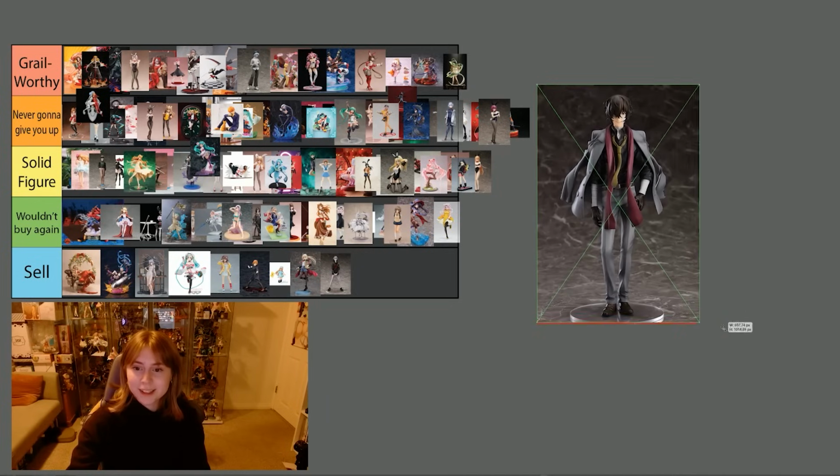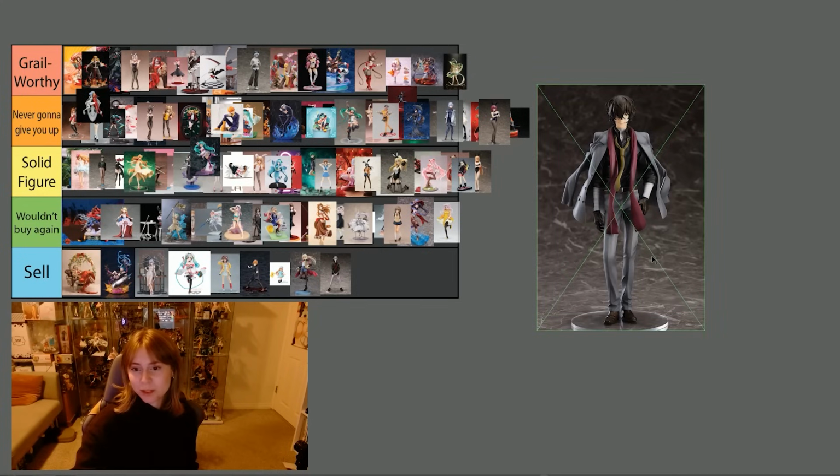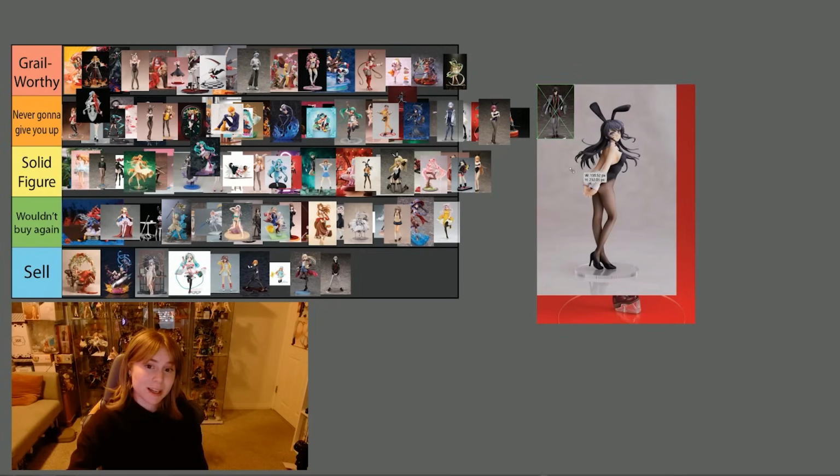Oh, this Dazai is sexy. My only gripe with this figure is he's kind of small. Like, he's a 1/8 scale. He's a pretty small dude. I don't know. He's okay. He's a really cute figure, really nice. I love Dazai, but I wish the figure was 1/7 scale instead of 1/8. So I'm just gonna put him... I would buy him again. I'm putting him in solid figure. He would be never gonna give you up if he was 1/7 scale though.